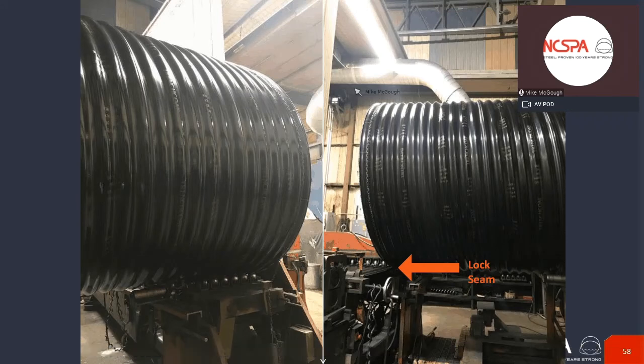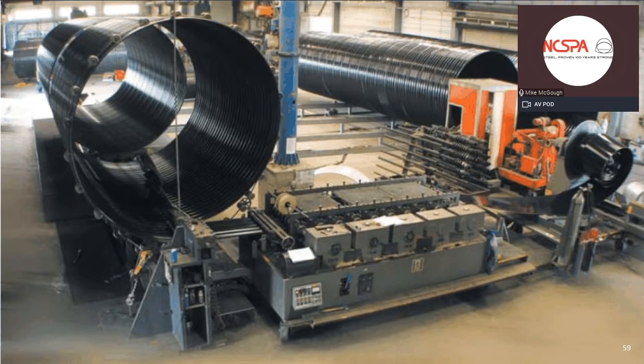This next slide just shows a couple of more pictures of the lock seam being formed. And then one more of another mill, a different type of mill, and some polymer coated pipe being made with a few sticks shown here as they're sent down the slide.